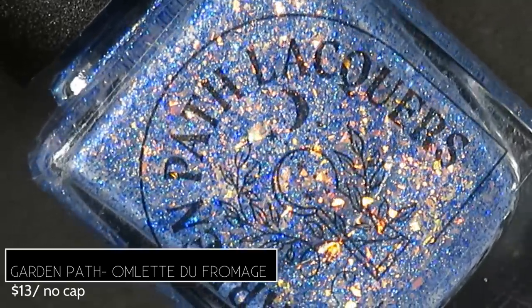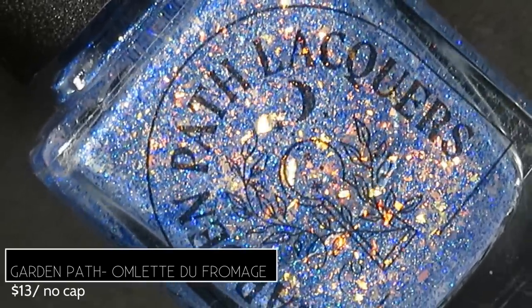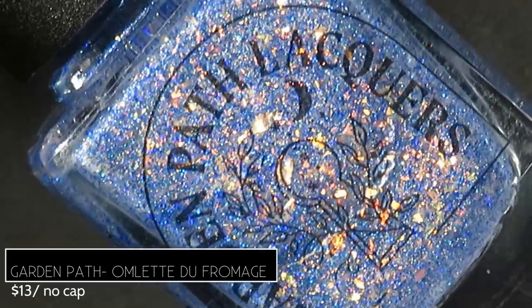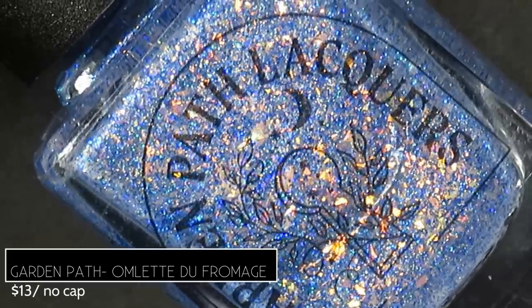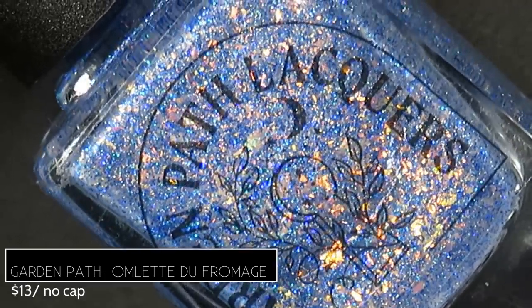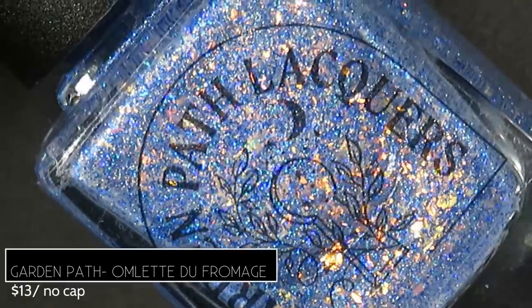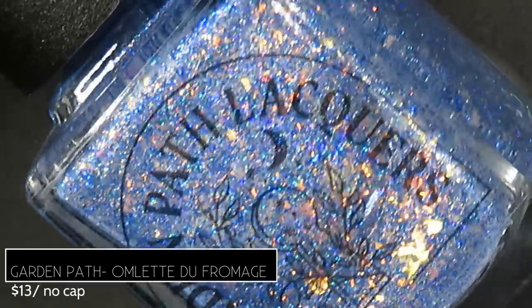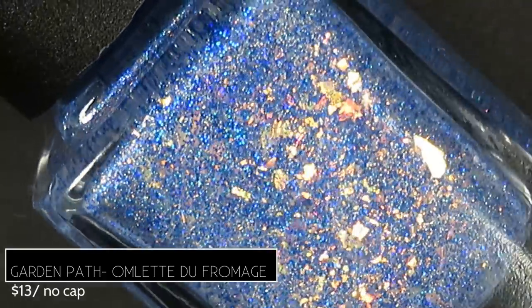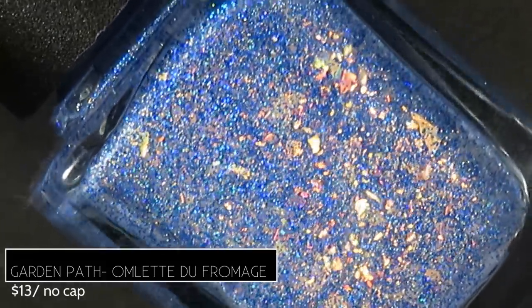So Garden Path Lacquers is bringing us Omelette du Fromage, which is described as being a slightly milky base packed with blue holographic micro glitters, holographic micro flakes, and large orange to gold shifting iridescent crystal flakes. The price for this is going to be $13. There will not be a cap. And this is inspired by the episode of Dexter's Laboratory, another show I loved as a kid.